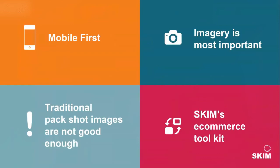So how we are interacting with our phones makes the way we shop and behave different. And that means that imagery is actually becoming the most important one. And as we've shown here with the mobile ready hero images, traditional pack shots are actually not enough and create this gap in terms of conversion online.